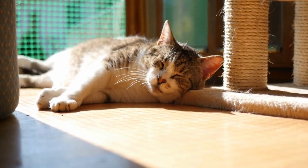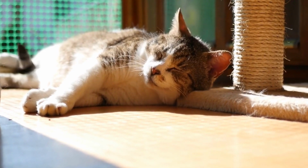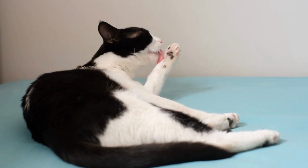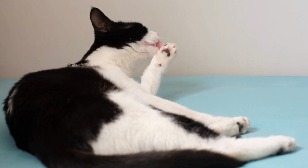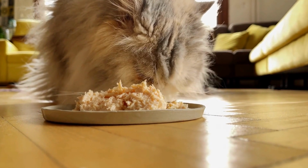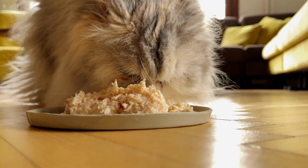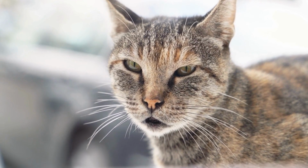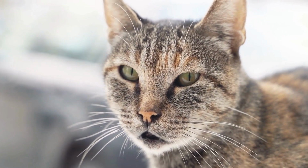8. Other preventive measures. In addition to the tips mentioned above, there are other preventive measures you can take to minimize hairball issues. Some cat owners find success in adding a teaspoon of pumpkin or coconut oil to their cat's food, as these can act as natural lubricants. Another option is regularly using cat hairball prevention treats, which often contain natural fibers that aid in the passage of hair.